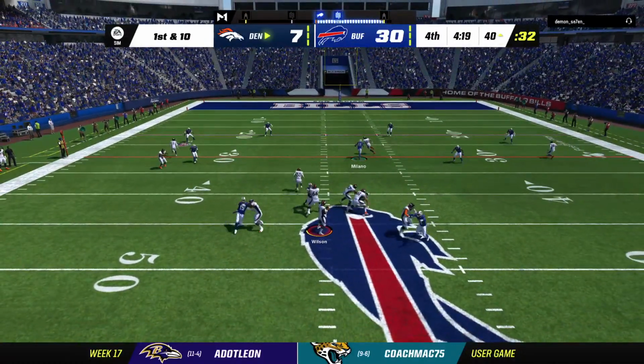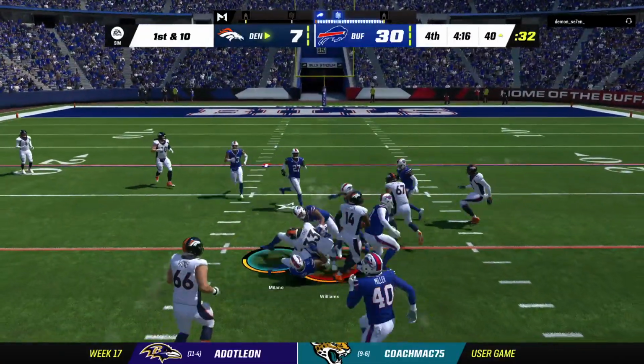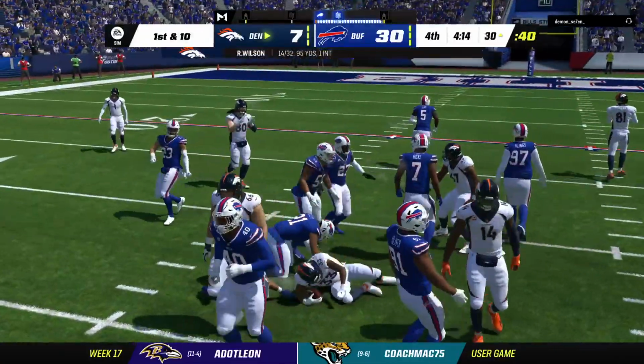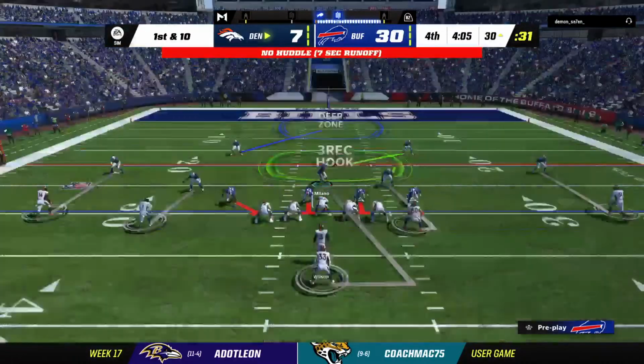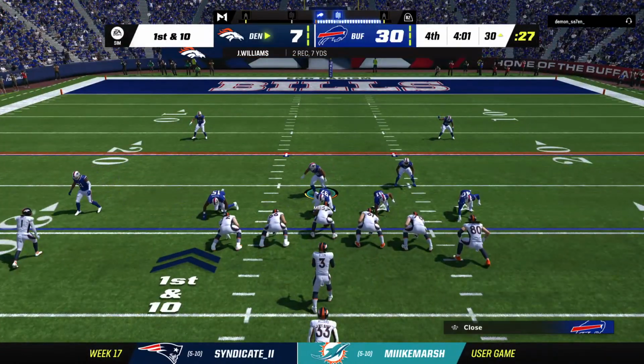Out of the gun. Here's Wilson. Got a man over the middle. It's Williams, and he'll be hauled down at about the 30-yard line. So 1st and 10 now from the 30.